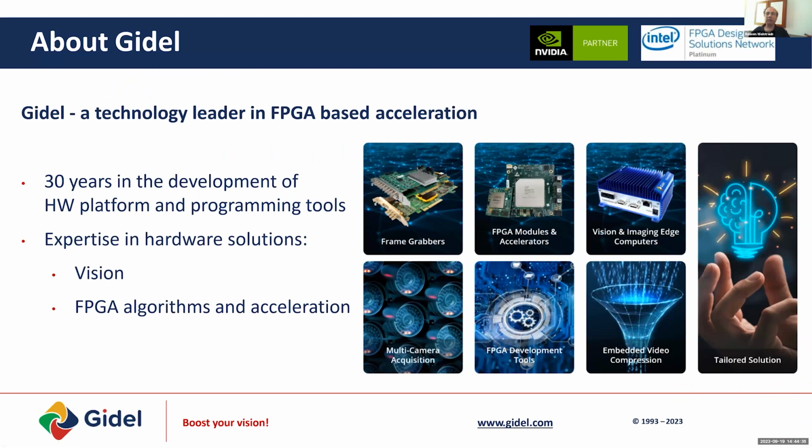A little about Gidel. We are partnering with Intel and NVIDIA on the processing capabilities. We are a 30-year company focused on high-end imaging and vision capabilities, developing hardware and design tools to give a customer the ability to do their own dedicated algorithms. Within that area, specifically imaging and vision, developing algorithms in FPGA is expertise that we have.